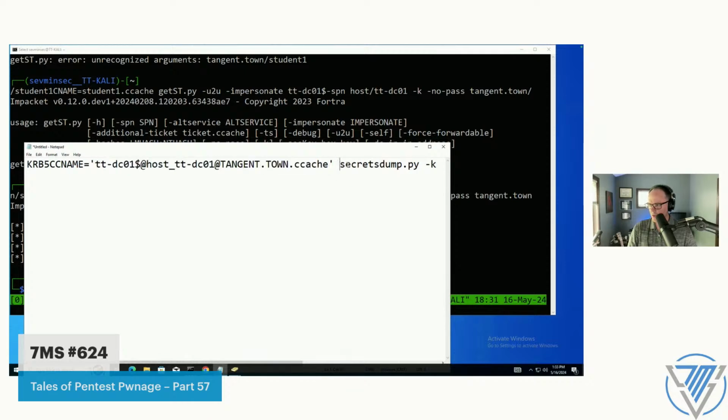So using that ticket, kick off a secrets dump. Don't ask me for my password because you don't need to. We're going to use secrets dump against TTDC01. And if I did just that much, it would do a full secrets dump. But to be just real gentle in the customer environment, I'm going to say, let's do just the following user, Tommy. And Tommy's a domain admin.